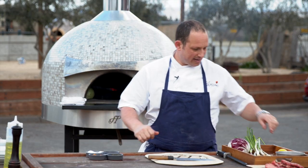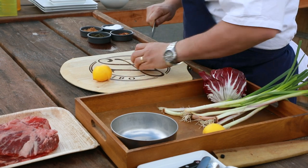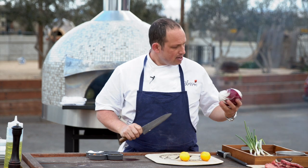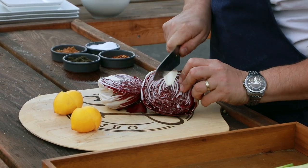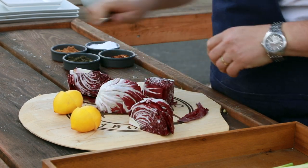Lemons, that's where we were at. So, we have these beautiful Meyer lemons. Just gonna cut them in half. Just like so. I'll keep this one like that. Radicchio. Cut it in quarter this way, quarter this way, quarter this way.